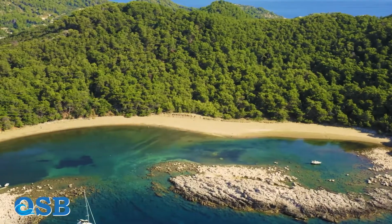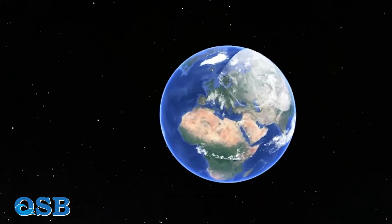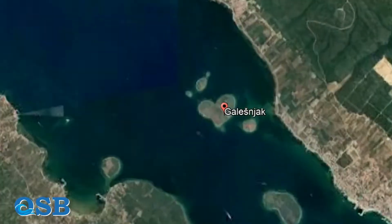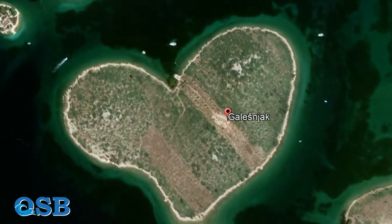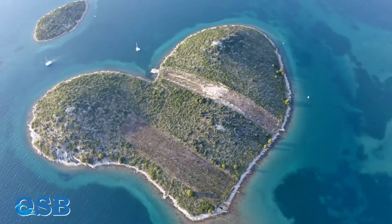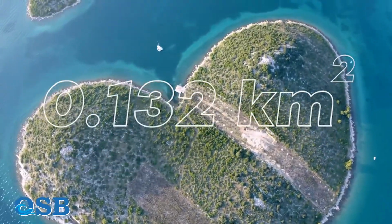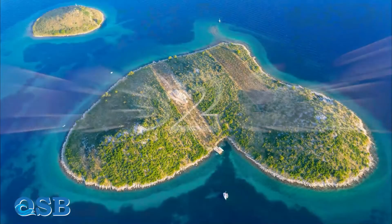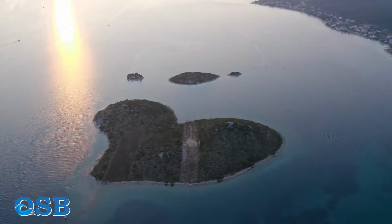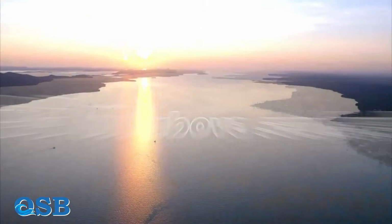These islands have several interesting features. There is Lover's Island or the Island of Love. The name of this island is Galešnjak. This island is in the Pašman Channel of the Adriatic, between the islands of Pašman and Tarac on the Croatian mainland. One of the few naturally occurring heart-shaped objects in the world, Galešnjak has a surface area of 0.132 square kilometers and a beach measuring 1.55 kilometers in length. There are two peaks on the island, the highest of which stands at 36 meters above sea level.